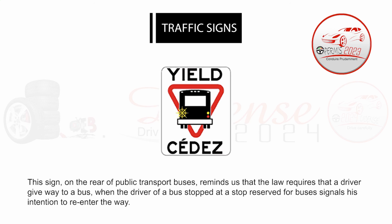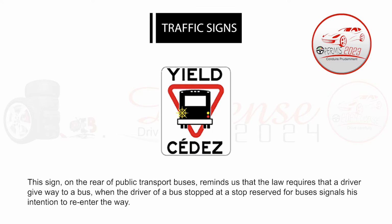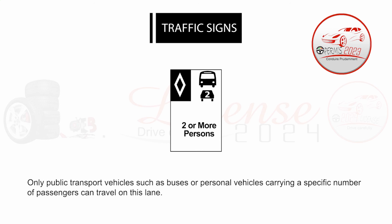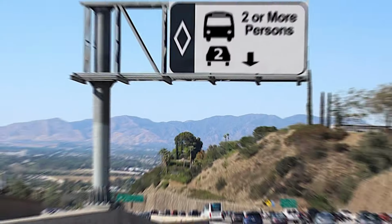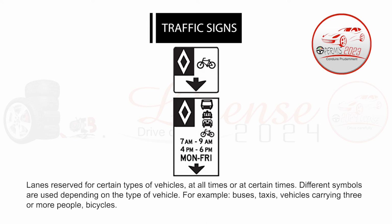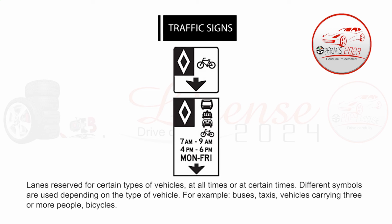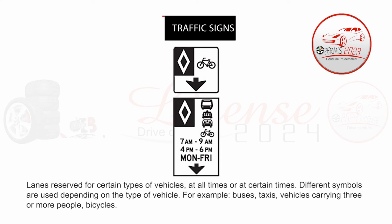This sign, on the rear of public transport buses, reminds us that the law requires that a driver give way to a bus when the driver of a bus stopped at a stop reserved for buses signals his intention to re-enter the way. Only public transport vehicles such as buses or personal vehicles carrying a specific number of passengers can travel on this lane. Lanes reserved for certain types of vehicles, at all times or at certain times. Different symbols are used depending on the type of vehicle, for example, buses, taxis, vehicles carrying 3 or more people, bicycles.